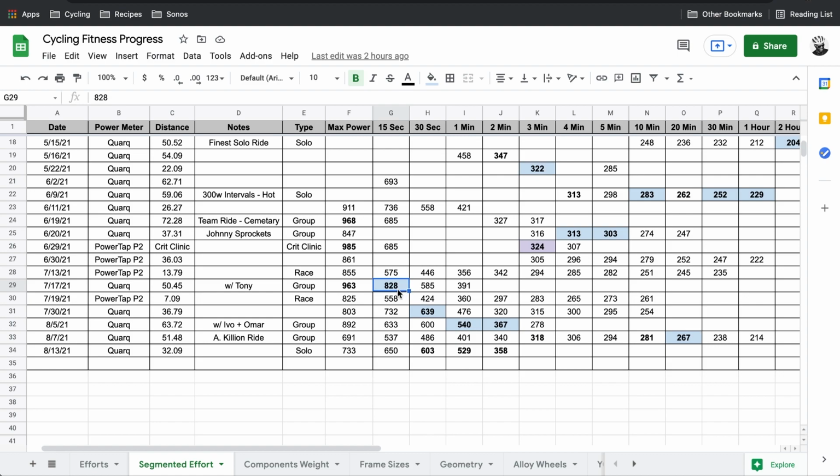I'm at 828 here. And I do remember this day particularly, because I was doing a group ride and someone went to attack off the front. So I went to chase them down, and I had to dig pretty deep to catch them here.